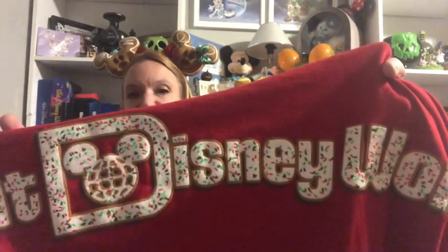I'll show you the back, because I think the back is one of the coolest parts. What I love is that, and I don't know if you can necessarily tell, but the lettering is done kind of in browns so that it looks like a sugar cookie. And then it's got the white icing with the red and green sprinkles. And it's just perfect. It is perfect for a spirit jersey for me.